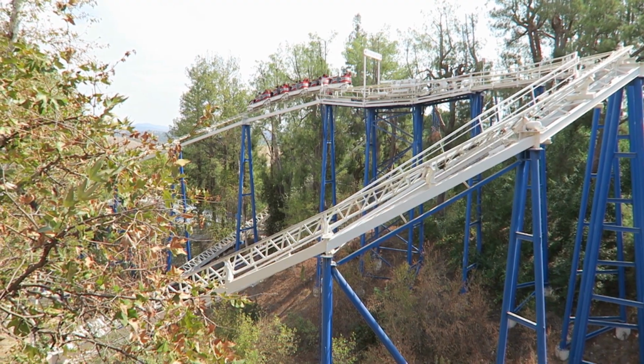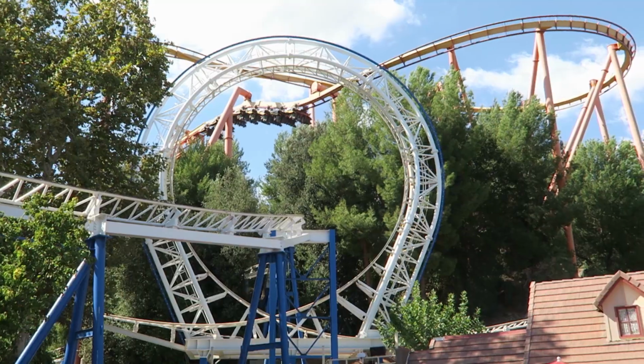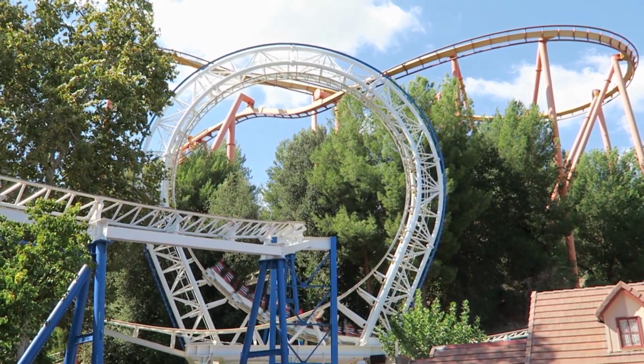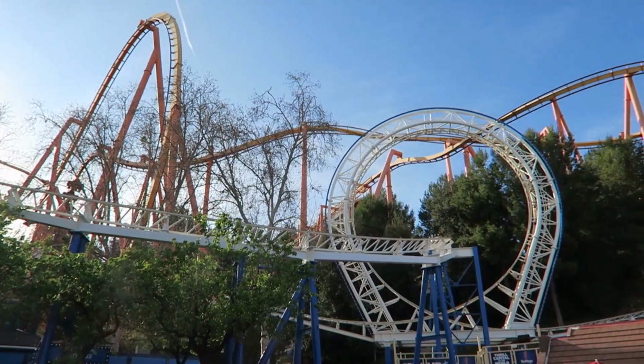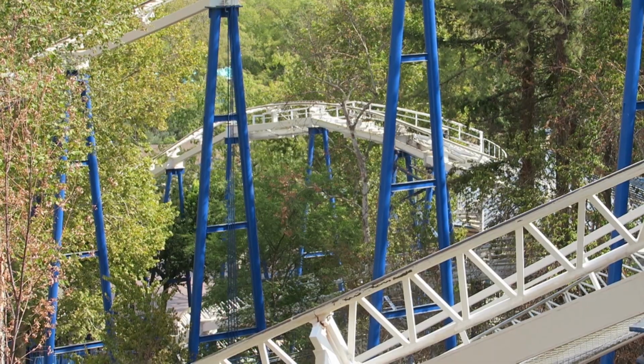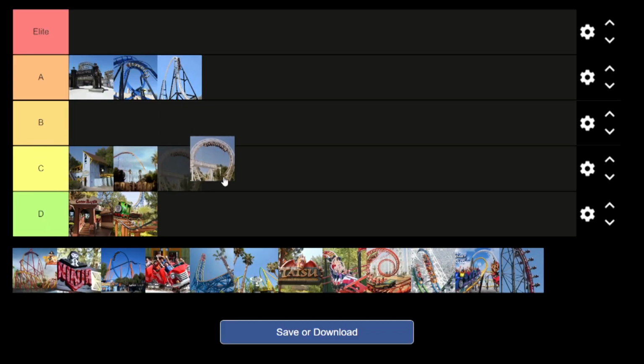The layout is built for the loop. The long, drawn-out drop hypes up the one inversion, and the vertical loop does pull some positive Gs. Besides this, I would say it's a nice scenic train ride, though it does fly through a very visually appealing part of the park and has a nice surrounding. Going back through the loop also adds another cool feature. However, this is a family coaster, and for that reason, I'm going to put it in the C tier.